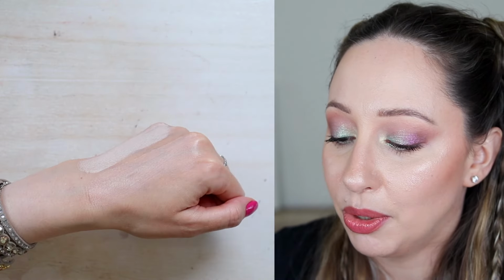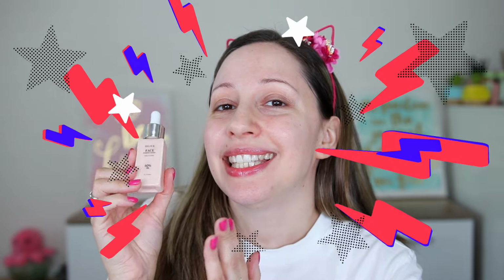Ooh, it is a lot more lightweight. I can't say that I'm excited to use this. And I'm gonna use one of my favorite sponges to apply this. It is definitely not my shade. Oh my god, the perfume scent is unbearable. Oh no. I look like a ghost already. It doesn't really have coverage. It's not really buildable, and the scent is giving me a headache.